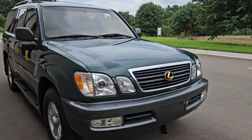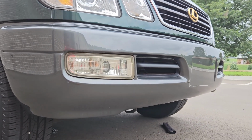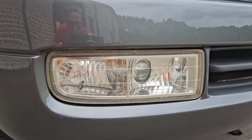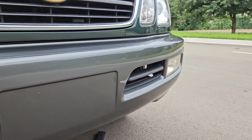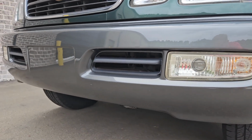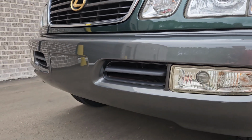So let's show this thing off, and we will start with the front bumper that just got painted. Don't expect to see anything here other than fresh paint. Fog lights are in great shape. As we know, those are plastic, but they're not cracked or peeling or faded. Look how nice the bumper looks. It looks awesome. Same thing with our fog light over here, just like the other side. Great condition, nothing going on. Look at the reflection in the bumper.